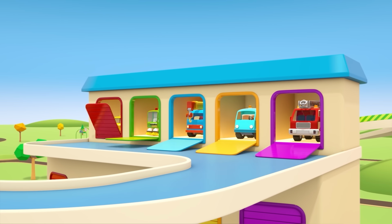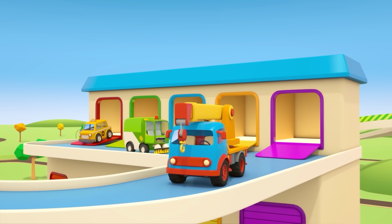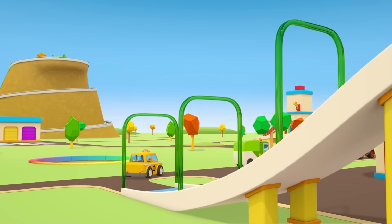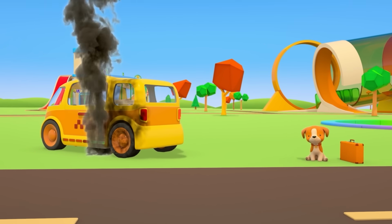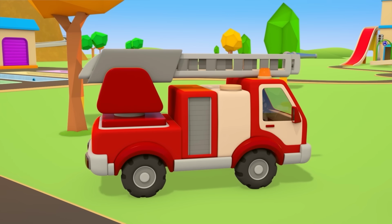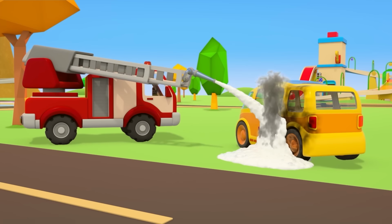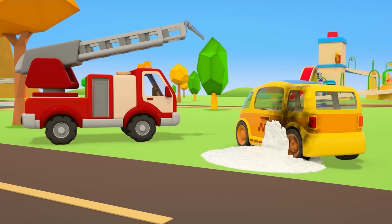Out of the garage comes a fire truck, a tow truck, a crane, a road sweeper, and another taxi. The helper cars arrived just in time. The fire truck sprays foam on the taxi. You can't put out a battery fire with water. No more smoke now.